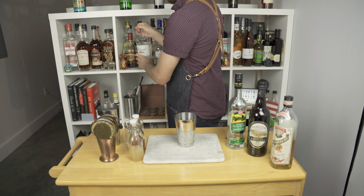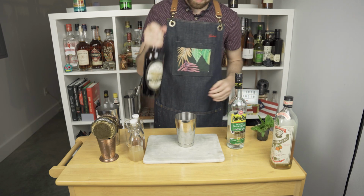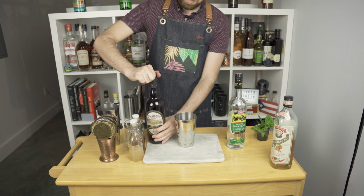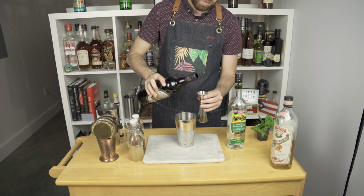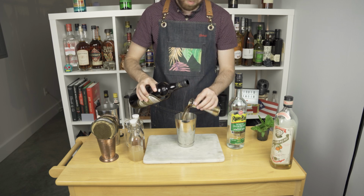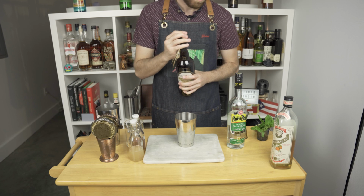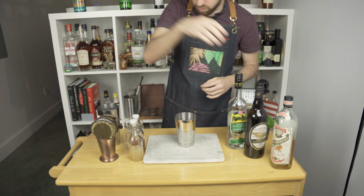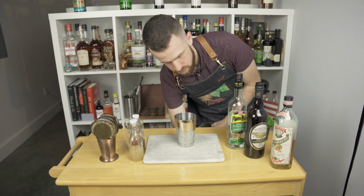Last, but certainly not least, 1 ounce or 30 mils of Hamilton Pot Still Black. I use this rum a lot in tiki and or tropical drinks. Has a great body, a great dark color, and it also has that rich pungent flavor that is common in Jamaican rums. Now I know we use 3 rums, but generally as long as you use 2 ounces of rums, you should be fine. Now we're ready to add ice.